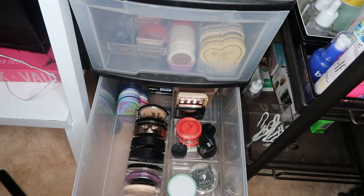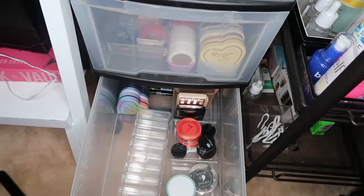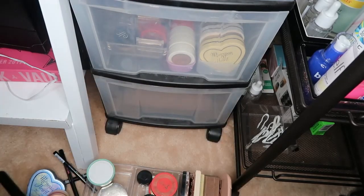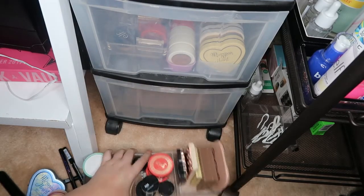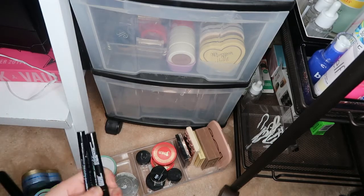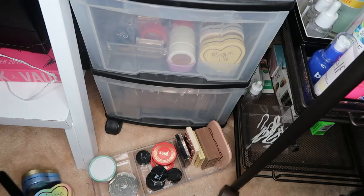This is a drawer. So, I'm going to take everything out and talk about it. Okay. Oops. Put that right there. So, I have a bunch of failed eyeliners that I've tried to use. I'm just going to get rid of them.